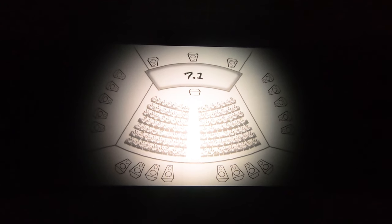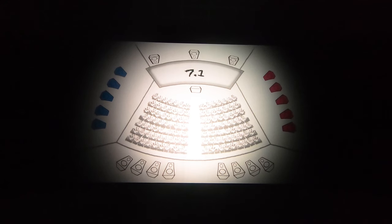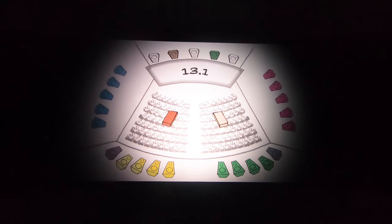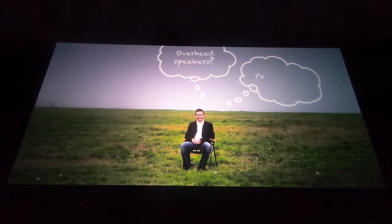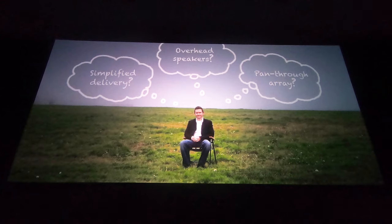With 7.1, we split the room again into four, so now we had left, right, back wall left, back wall right. Logic would make sense that the next progression would be like a 9.1 or an 11.1 or even a 13.1. But the feedback that we got from content creators was it wasn't going to be good enough. And that's when we knew we had to make a more bolder step in moving forward. So what if we could start again? What if we could go back and completely redefine how we bring the surround sound experience to audiences?